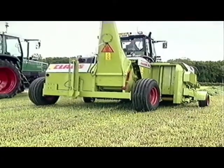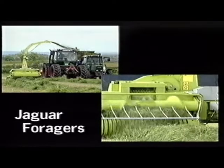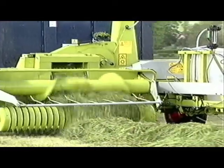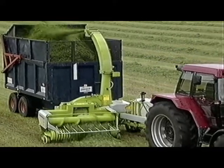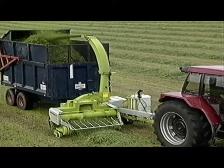The Claas Jaguar name is synonymous with trailed foragers, so let's look at two machines, one of which could be the final piece in your harvesting system. The Jaguar 51 is a medium-sized flywheel machine that'll harvest between 20 and 35 acres a day with a tractor of just 70 to 120 engine horsepower.